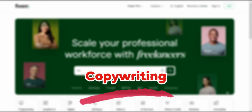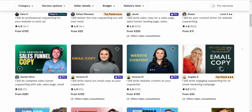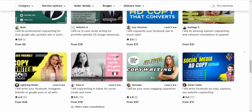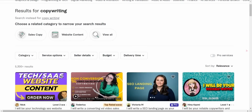Fourth is copywriting. Every business needs compelling words to sell their products or services, and that's where you come in. As a copywriter, you'll craft persuasive content like ads, emails, and website copy that drives sales. Start by learning the basics of persuasive writing and SEO. Many businesses pay $50 to $200 per project, depending on the scope.